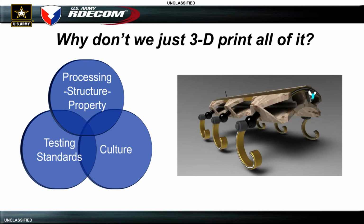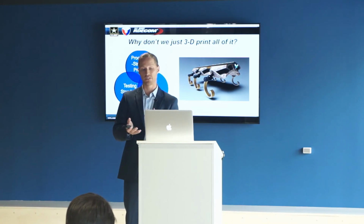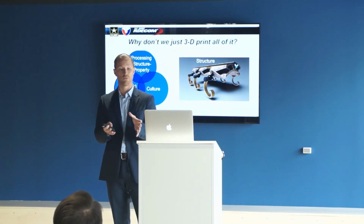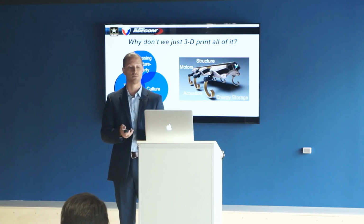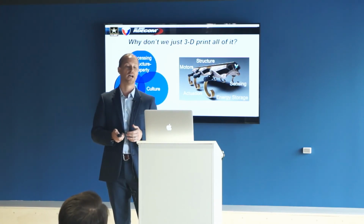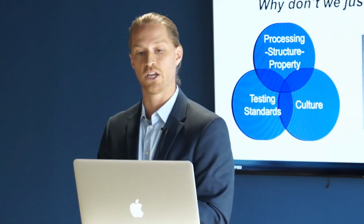But if we can do some of those things, if we can control properties across interfaces, that opens up the design space to a lot of really interesting types of material systems where we can actually maybe be printing someday some totally ready-to-go system that has the structure printed, it prints the motors, actuation schemes, energy storage, maybe even the batteries being printed right within the structure, sensing and even the logic being printed all at once, and then it's ready to go.